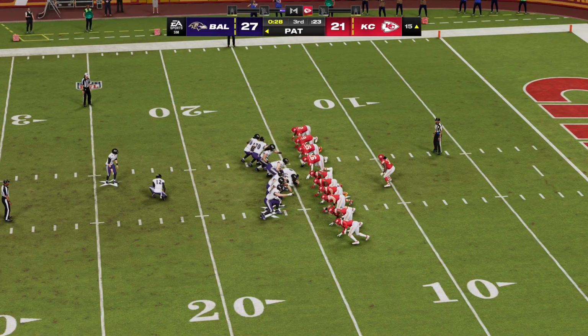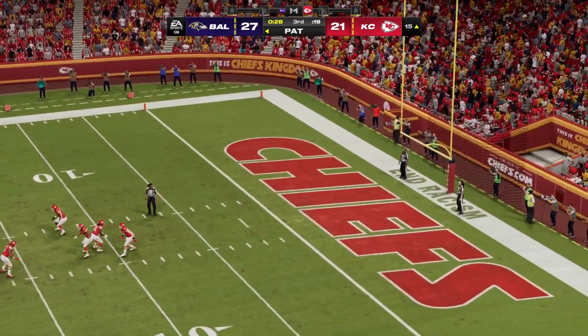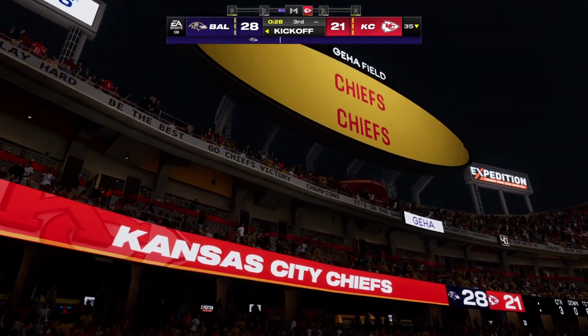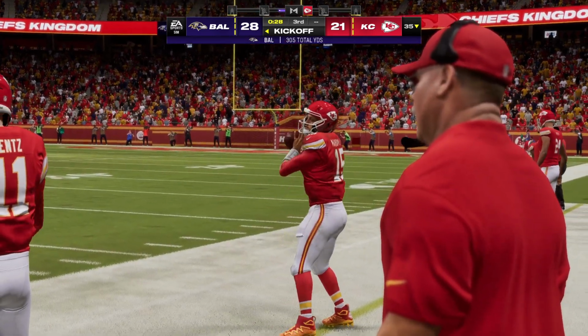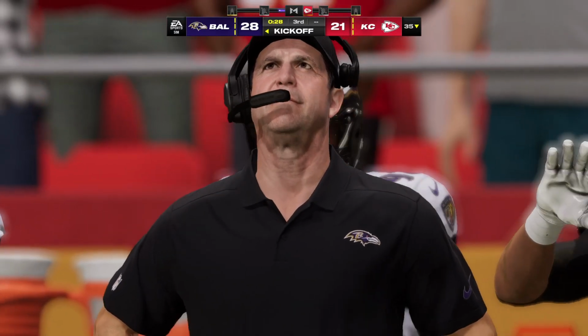Tucker now to add the point after. And it's good. That makes it a 28-21 game. That time a 6-play drive. And it's Rashad Bateman who finished it all off with a touchdown.